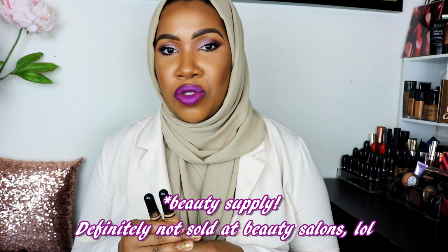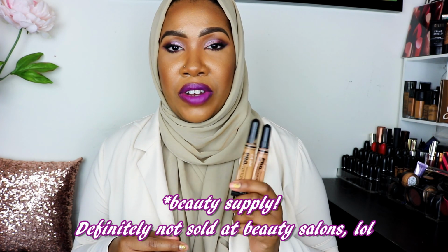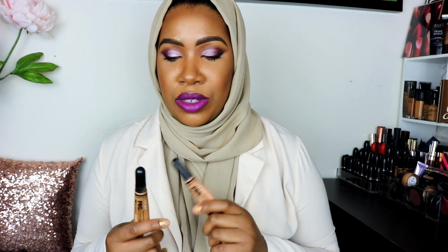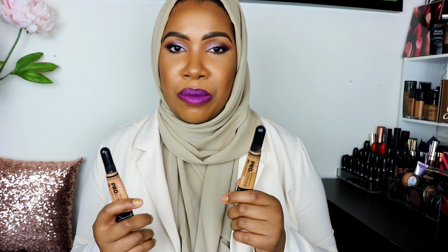But for these to be beauty salon, drugstore type of concealers, the coverage on these is really, really good. I was doing a video, I'm still determining if I want to put it up or not, but I was using this as a concealer that covered my color corrector, and it looked like a foundation pretty much.